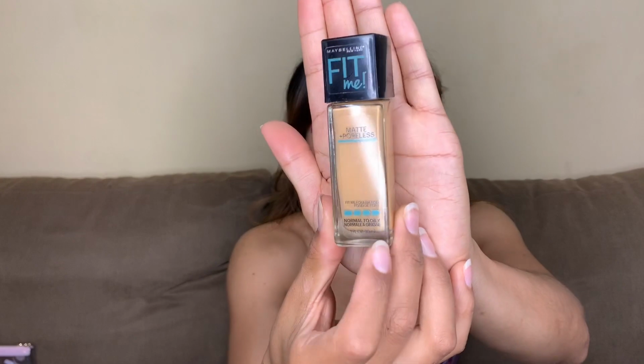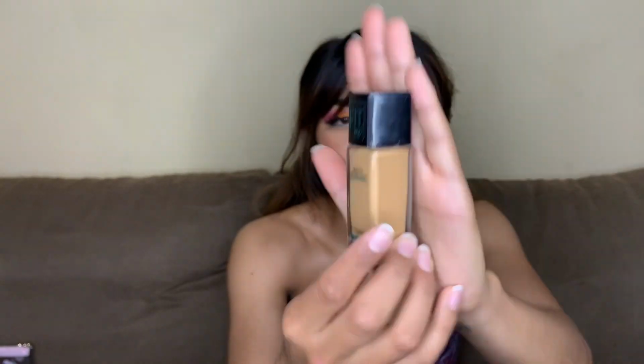Next is my foundation. I like to use the Maybelline Fit Me foundation, which is this one, and I use the color 312. For my skin tone, this works perfect. I love this foundation because a lot of the other foundations that I've tried are very cakey or look really dry later on in the day, and with this one it just blends out really well with your face.